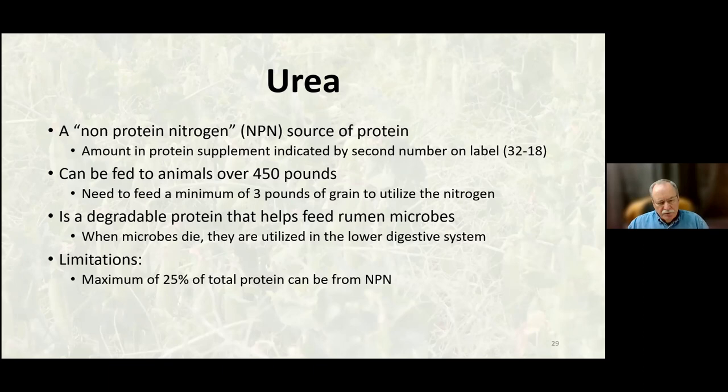Animals over 450 pounds have a sufficiently developed rumen so that they can digest the urea, as long as there's soluble sugars or soluble starches available, and therefore the need for about 3 to 4 pounds of grain to utilize the protein that's obtained from the urea. Limitation: no more than 25% of the total protein can come from NPN or urea. That's partly due to the possibility of ammonia toxicity. And the other thing you have to be careful with is the amount of sulfur. You need a minimum of 0.15% sulfur in the ration as well.